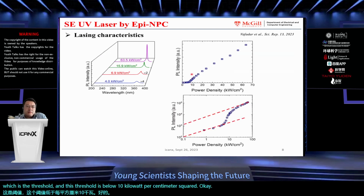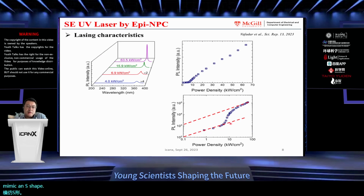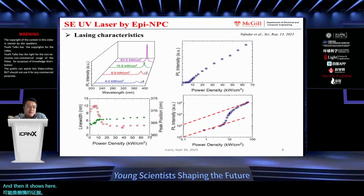At this point, you still cannot conclude that you have a laser. The next step is, as a minimum, you want to plot this on a log scale to see if you have this kind of S shape or not. So this part is spontaneous emission. Then you have light amplification, superlinear. Then you have another linear regime. So this can be evidence for lasing. Okay. And then shown here is the linewidth reduction and stable lasing operation wavelengths.